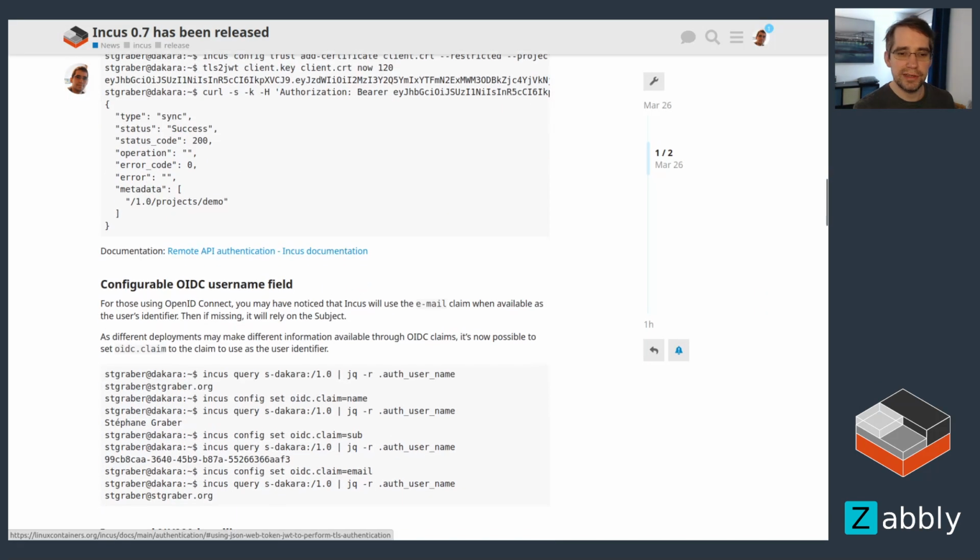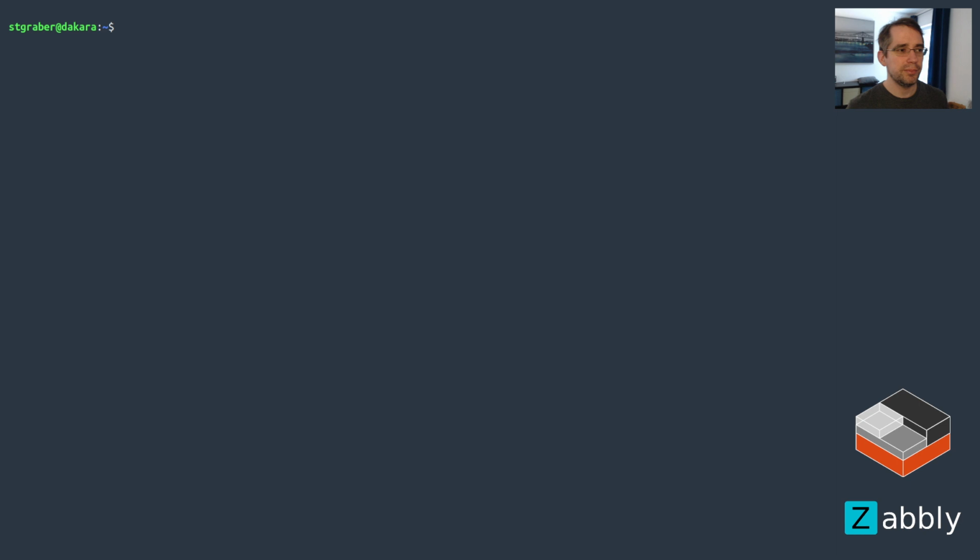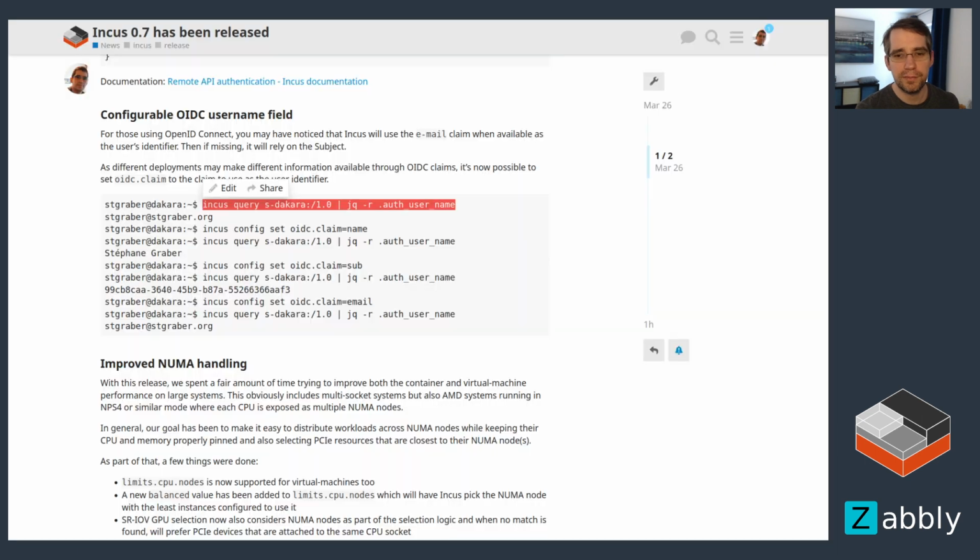And now to actually look at the next thing, which is configurable OIDC fields. So that's why I just put the OIDC value back in place, because I'm actually gonna need it for that demo. So my local system supports OIDC authentication. I actually have a way to connect to it, not locally, but over the network using OIDC, and as that remote called s-dakara. If I do that right now, you can see that my username as reported by Incus is s2gib@s2gib.org, which is my email address.